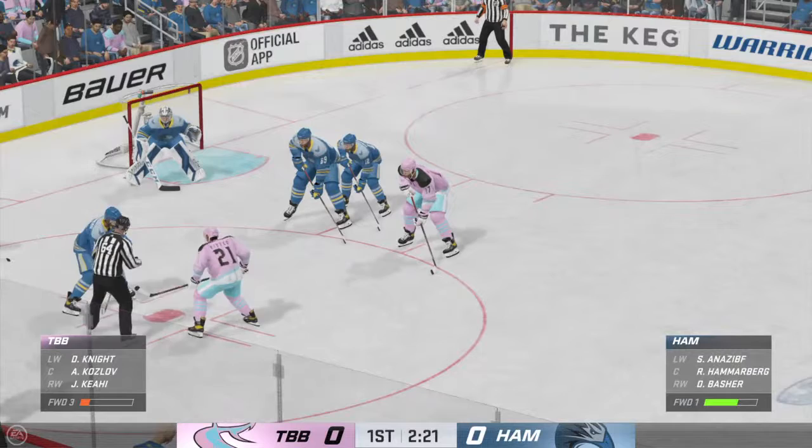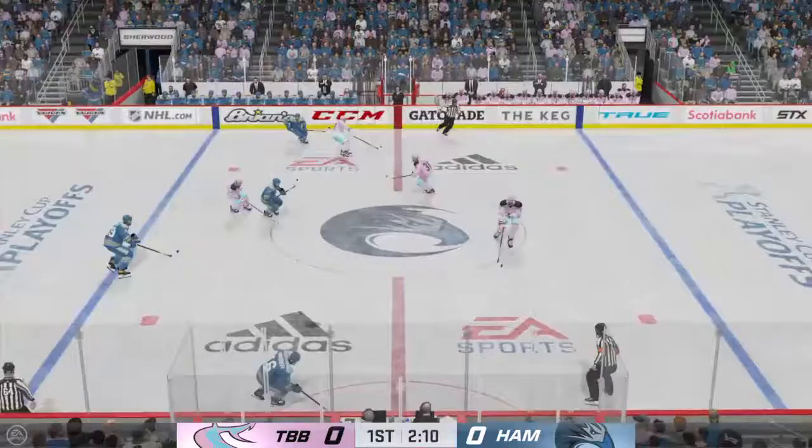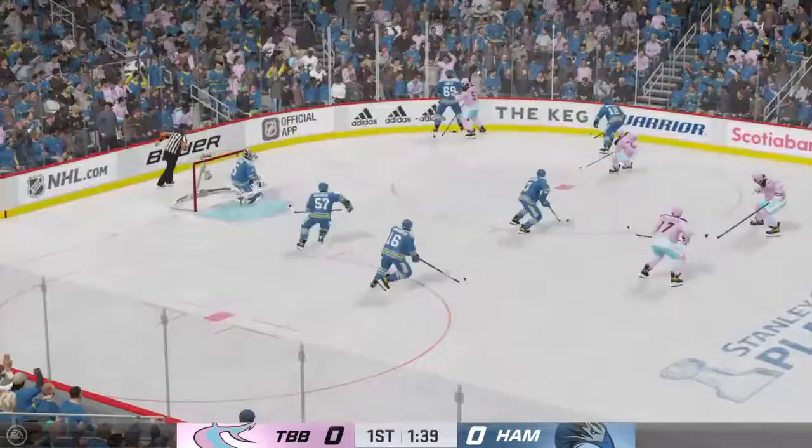Somehow Tampa Bay didn't change line. They are dead tired. Pressure with the puck. That's a Hammerberg move. Violent hit by the Bulk. Which will go to Kodos. Big save. That's probably the best chance so far in this game, and Jobin makes the pad save.